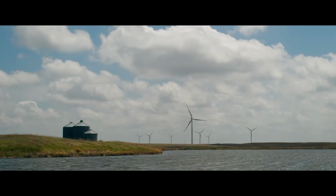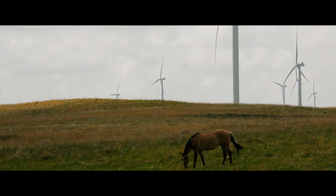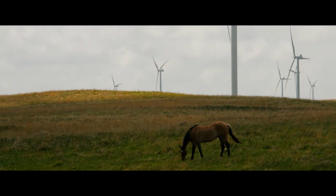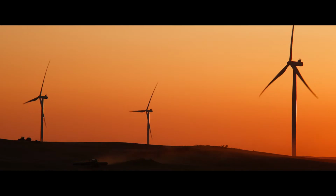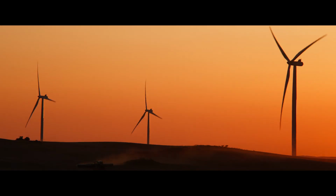We just are so fortunate that with this project, the landowners actually came and asked for the wind development side. They have been great to work with. They are all very excited to have us out there, and we look forward to working with them in the years to come.